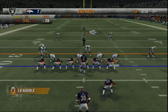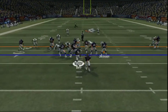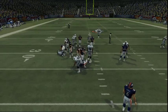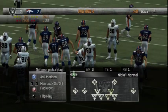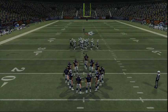Hold the rock. The motion man. He hands it off. Sands is there on the stop at the carry. No gain on the play. Nothing there on that play. Looks like he might have gotten 3rd and 4. Ball back to the line of scrimmage.